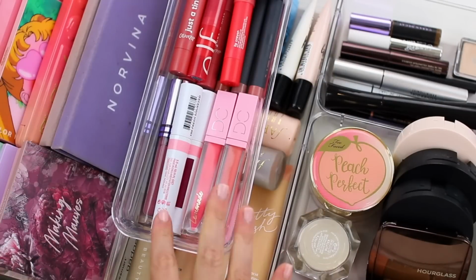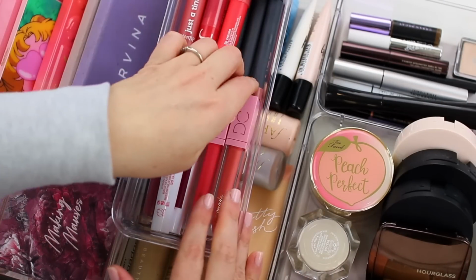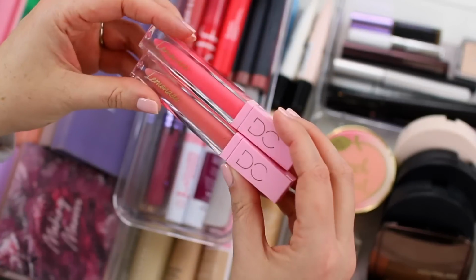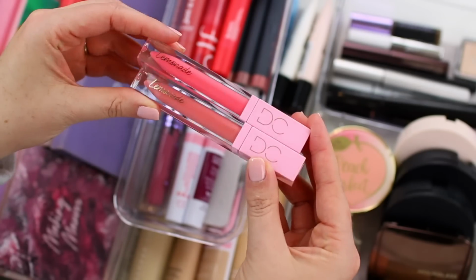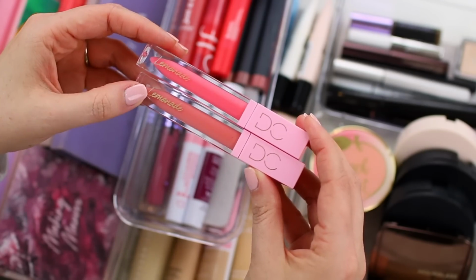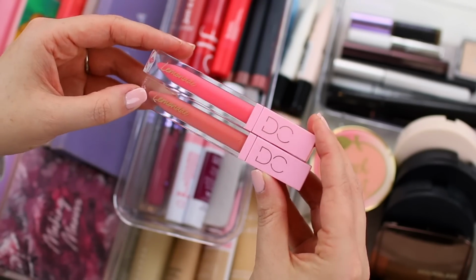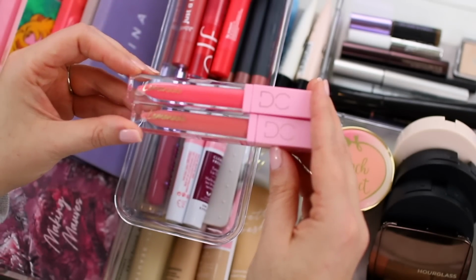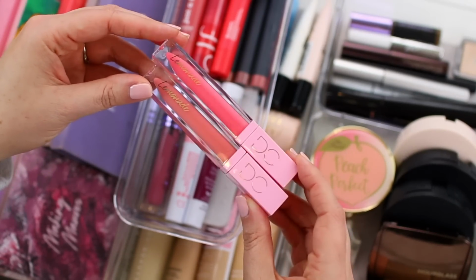Okay, let's finish off with lip products. So I have a couple of glosses. I found these Dominique Cosmetics lip glosses in my collection, and I don't think that I've worn them a lot. These are the Lemonade lip glosses. This lighter one, or more nude one, is in Peach Tea, and then this one is in Strawberry Lemonade. So I am looking forward to wearing these quite a bit over the next few months.